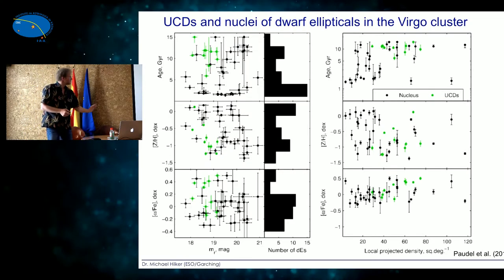And so this sounds a bit complicated, but this summarizes in principle everything, the comparison between nuclei and ultra-compact dwarf galaxies. So the UCDs are these green objects and measured nuclei are these black objects. Let's take, for example, so this is again with magnitude, the brighter one is now on the left side. So let's take age. The typical UCD is very old, which is consistent with it having been stripped early, whereas a lot of nuclei go to younger ages, we know this.